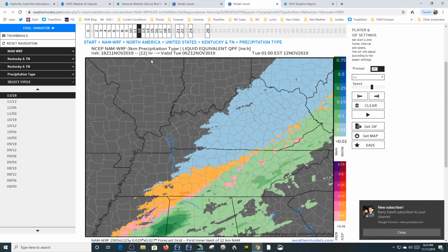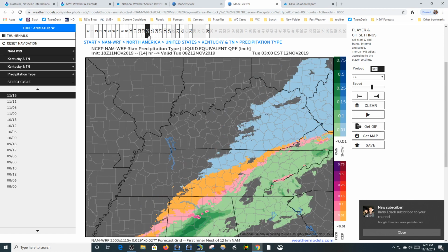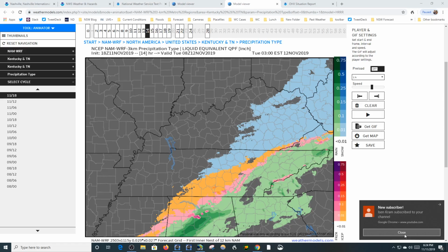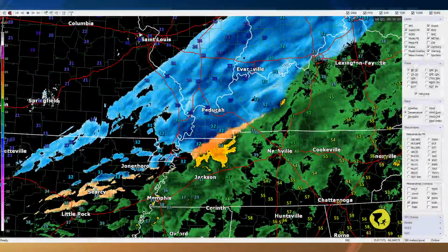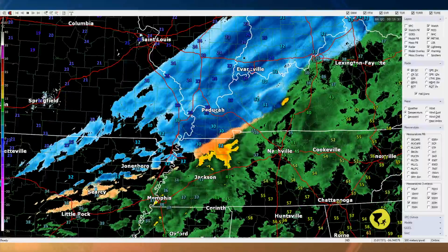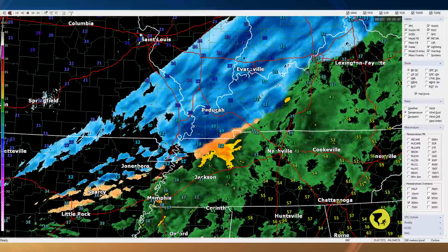And then by 11 p.m. and 12 a.m., you'll start to see that transition from a rain-snow mix into all snow. Now, what's going to happen is that snow should start to taper off at the last probably 2 a.m. according to this model, and I think that's probably a pretty fair idea of what will happen, because when you go back to the radar, you see out in Jonesboro that precip is pretty light, it's pretty scattered.